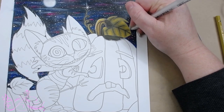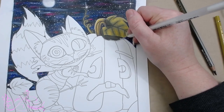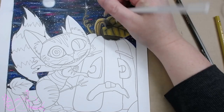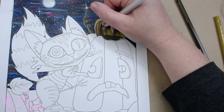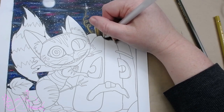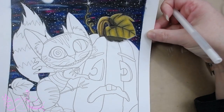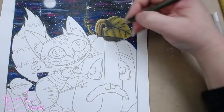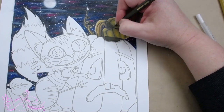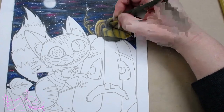So I'm hoping what it looks like is that this leaf has got some of that moon coming through the actual leaf and also around the outside there as well a bit. Just added a couple of little flicks through that darker area as well. Is that what it looks like? Just adding a little bit more olive black in the back here.